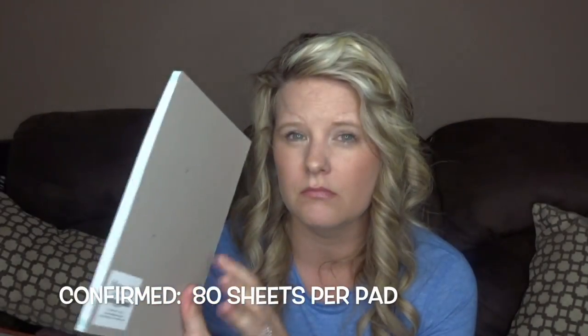So I have loved this, and I actually ordered 2 of these. I want to say there's like 80 sheets in one pad. That might not be right, but I think it is. Which is a lot. So I ordered 2 of these, and I use them every single day, and it really helps me just to be able to see everything that I need to have for one day right out in front of me.